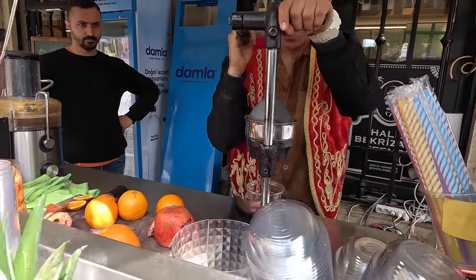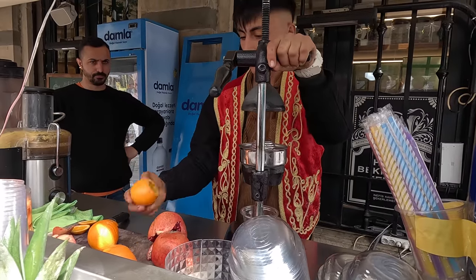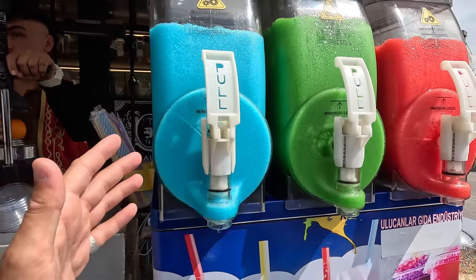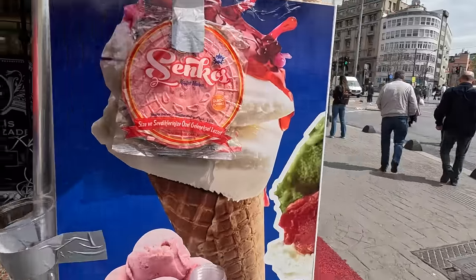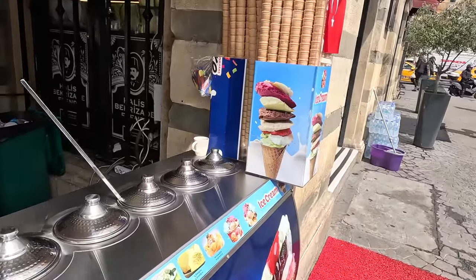And they also have this ice juice option. Basically they can fill up for you. And there's also ice cream, which is an iconic ice cream show you can get here.